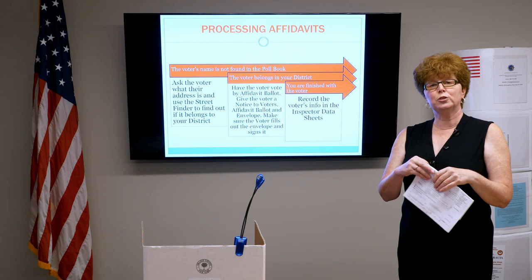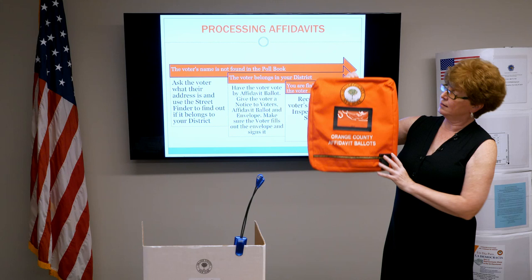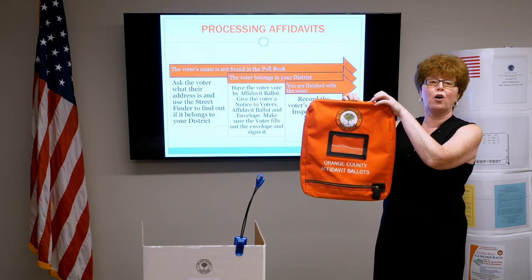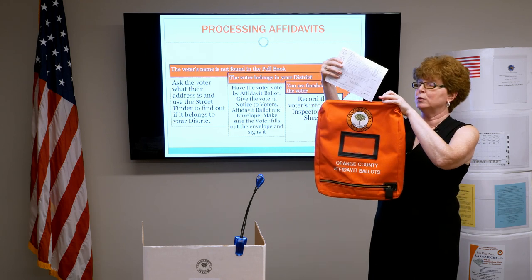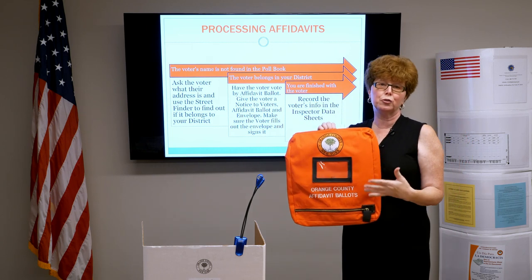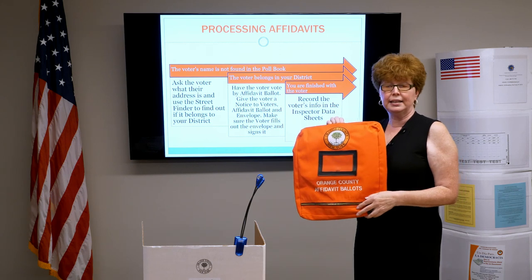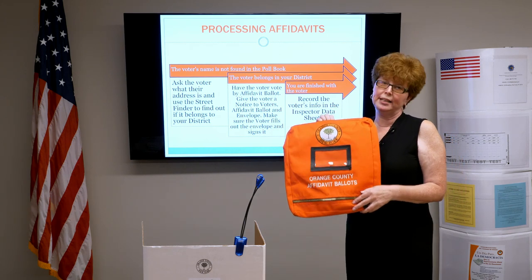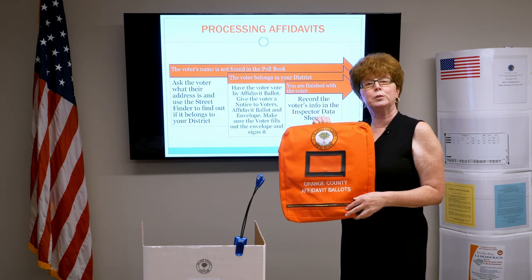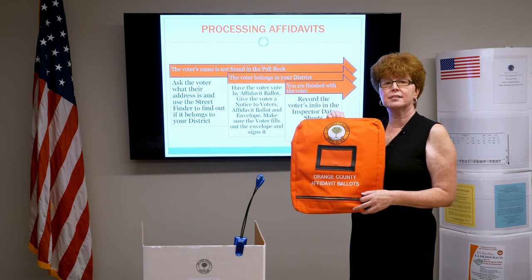After you have done so, you will then take the ballot and affidavit, and you will place that into the orange affidavit bag. It will be placed in here. If by chance this bag becomes too full, please contact us. Do not wait until the bag is full and you can't get any more ballots in. We need for you to call us as soon as it starts to become too full, and we will send you more of them for you to be able to continue to process voters.